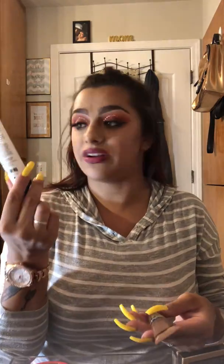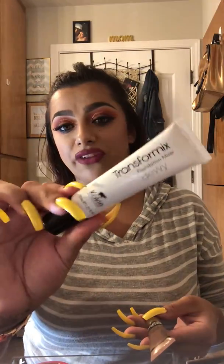I've actually been really loving this too. This is the Kokie Transform Mix Foundation Mixer to make your foundation dewy. It's pretty much like a lotion. Kind of looks like a lotion. They have a dewy and a matte one. I've just been really into dewy skin lately, so this is my choice. The matte one I have, but I'm not the biggest fan of it.